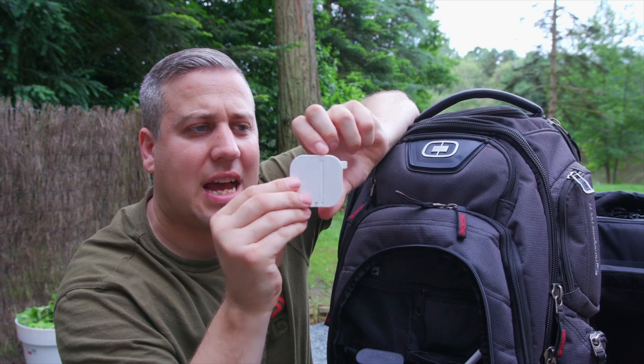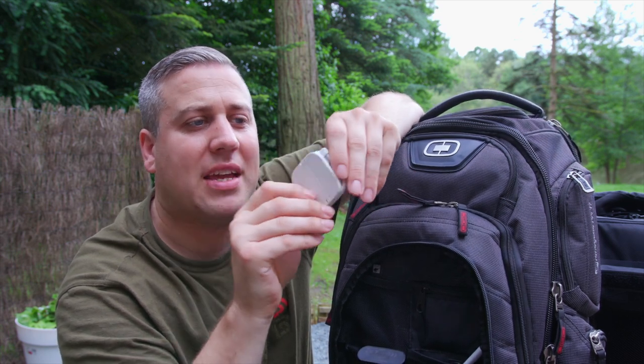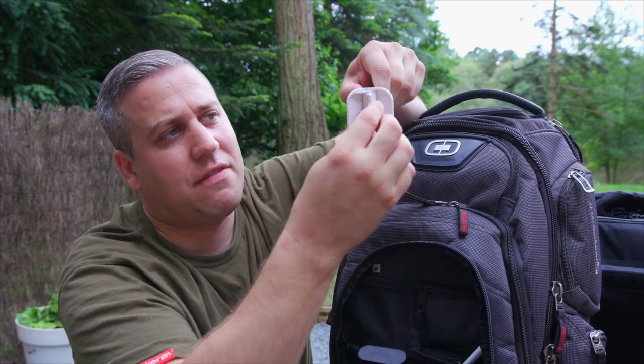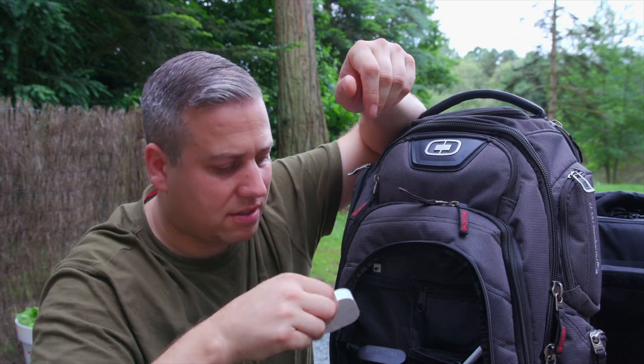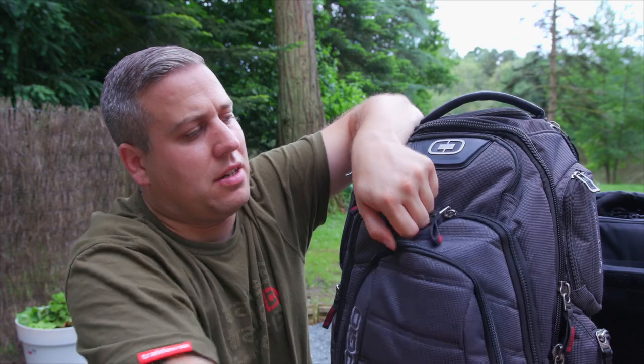This is a little plug adapter. It's the UK plug socket, but because the UK plug is quite big, they've come up with this little thing, so you can just simply do that and then it folds down into a nice compact size, which is great. So that's basically the front compartment there.